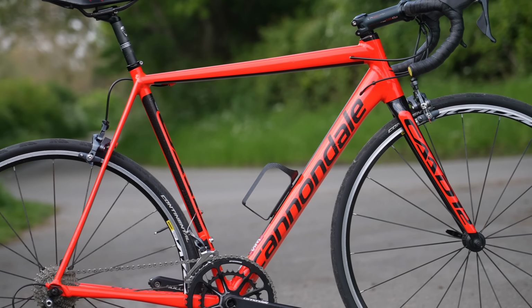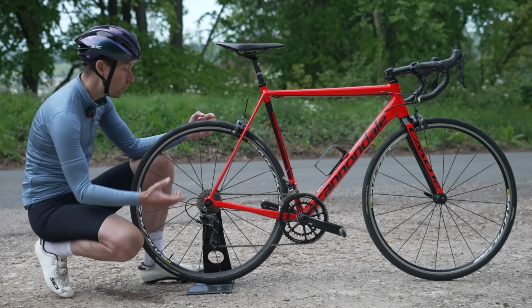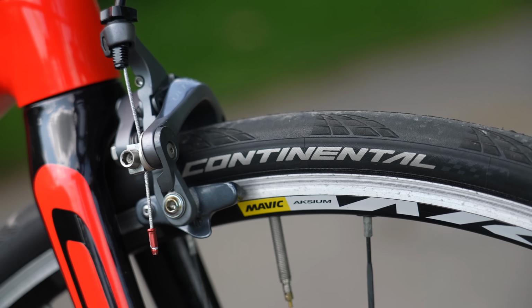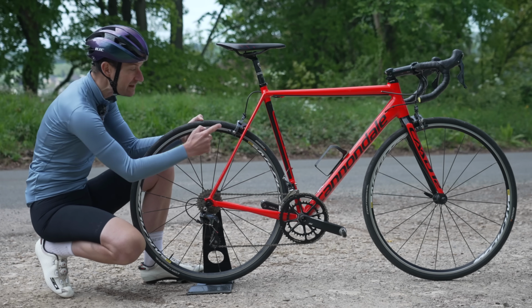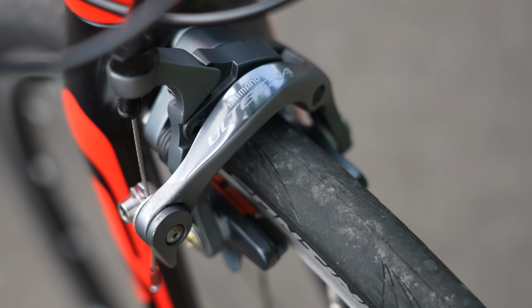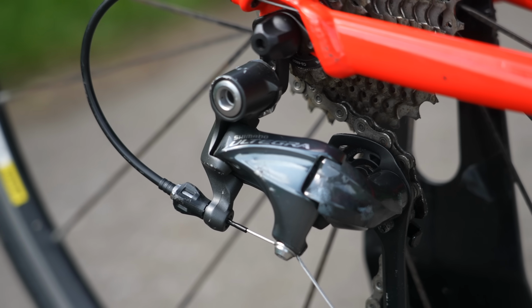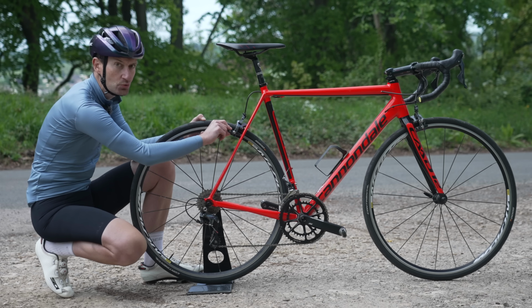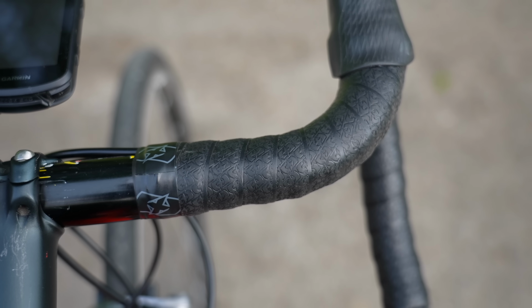Since I bought it, it's had a full service from Jim, the bike guy, and we spent money on new tyres, some Conti GP 5000s in a 28mm width. So yes, 28 do fit on a bike with generous clearance front and rear. And then new gear and brake cables because mechanical shifting, and some new brake blocks which have definitely improved the braking performance of the bike, and some new bar tape as well.